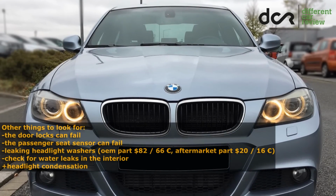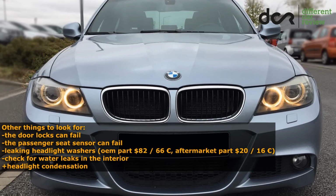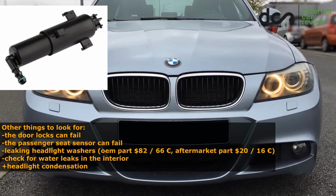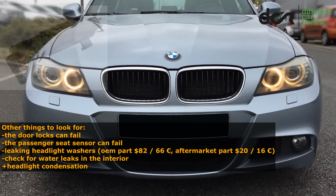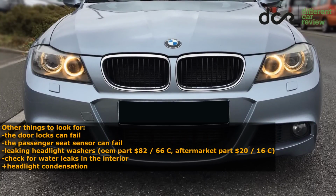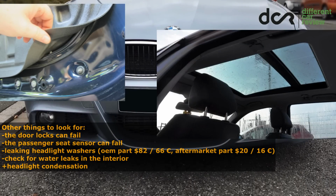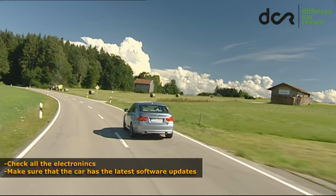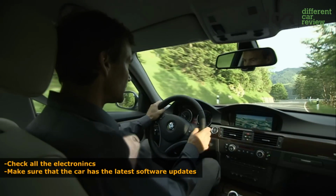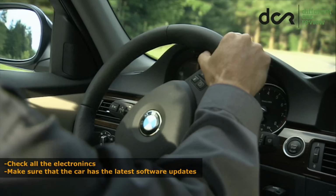There are some other things to look for as well. The door locks can fail, the passenger seat sensor can fail. If you see washer fluid under the front bumper, then the headlight washers are leaking, and check the interior for water leaks, which can be caused by the not properly attached door vapor barriers or clogged sunroof water drains. The great thing about this car is that you can find plenty of DIY videos on YouTube how to solve most of these problems, so you can save a lot of money.